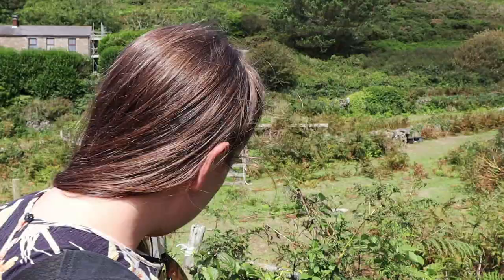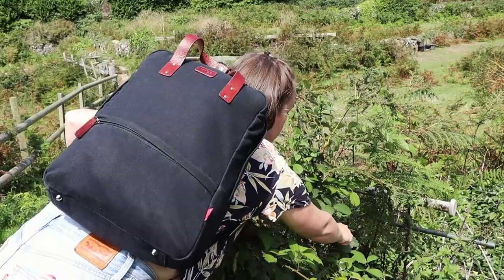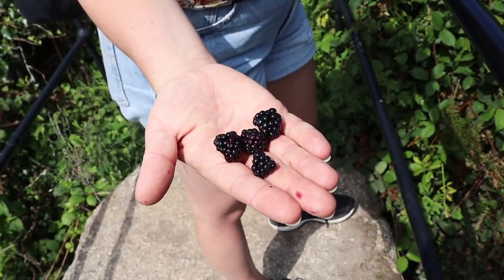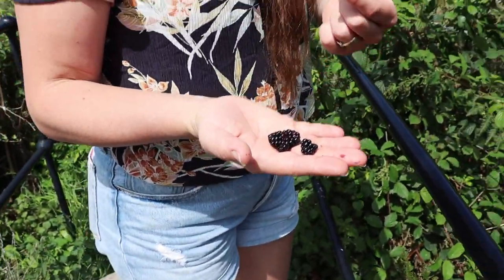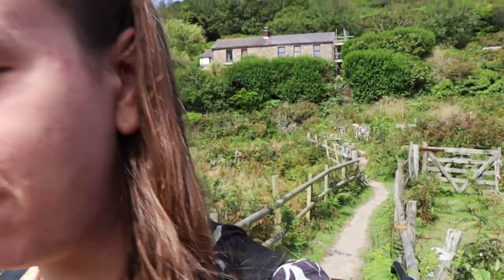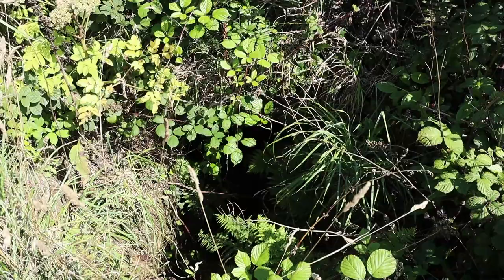Wild berries. Like really good blackberries in there. Yum. Do you want? Yeah. Mm. Oh, they're good. Yum. I just can't believe how many mines there are. We've passed heaps already, like all along that cliff, all these shafts and stuff like that. This is gonna be a cool walk.